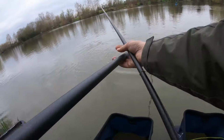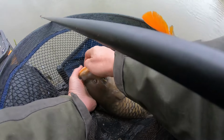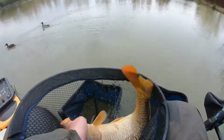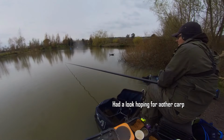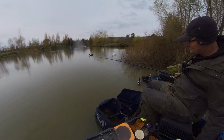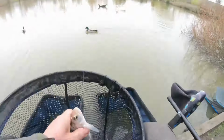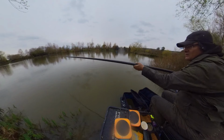You might be bigger than the last one, Steve. As he's not snapped the 11, I do not know. The skimmer. Just looking for a really lucky quick fish. It's gone under. It's gone under.